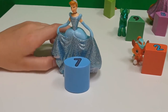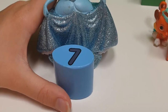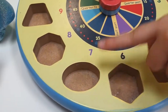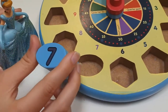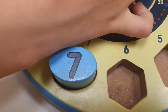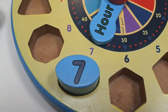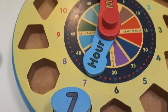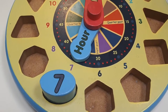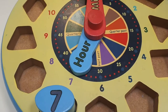Now, the next thing we have to do is match this number and the oval shape to the correct place on the clock. Oh, well done. It's over here, that's right. And that is the number 7. Can everybody say 7? 7. Good. Oh, and we've made it so that it says 7 o'clock. At the moment it says 7 o'clock because the minute hand is pointing at the top and the hour hand is pointing to the 7.